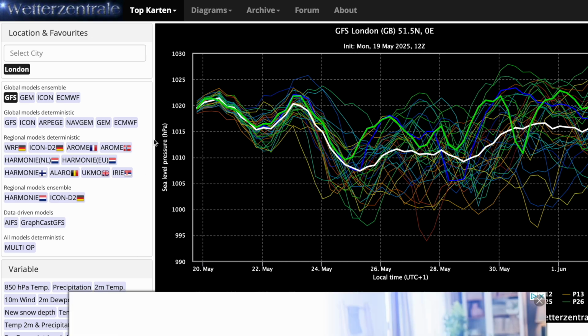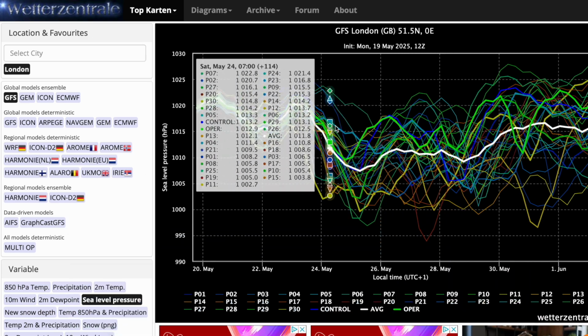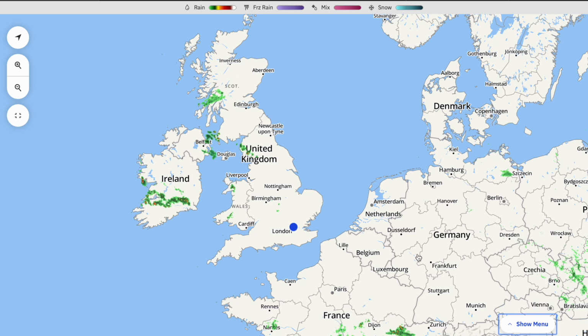Look at this, sea level pressure still high the next 24 hours, but slowly dropping and then being fairly low there as we progress into the latter part of May. Again, not ridiculous like winter storms or anything, not down towards those 970s, 980s or even 990s, but down towards 1,000 to 1,010 millibars. That's the sort of area that is reasonably low pressure for the time of year.